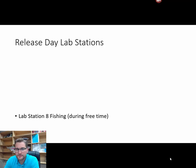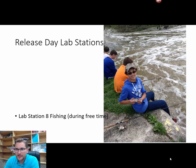They are allowed to do some fishing during their free time. Students typically enjoy this. They typically take us up on every ounce of free time they get, spending some time fishing.